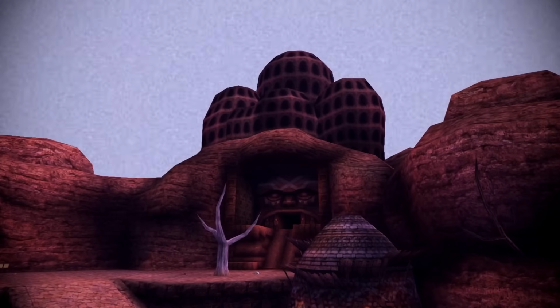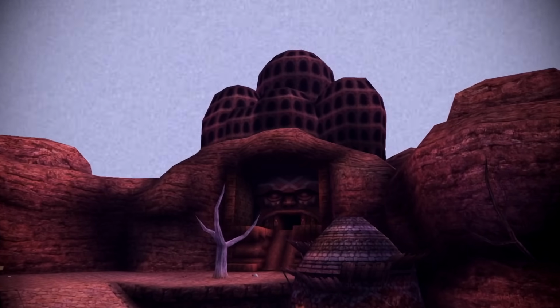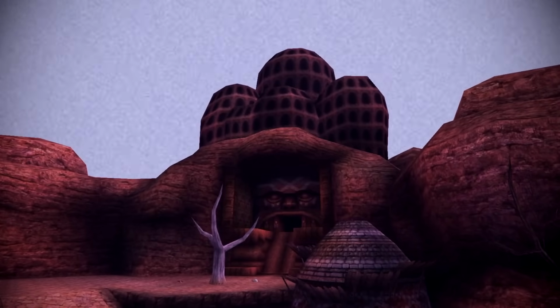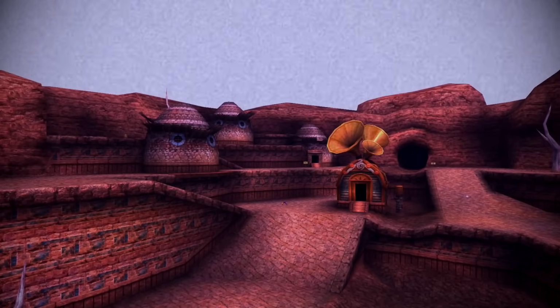The music of Akana sets the tone right away. This place is not somewhere you'll be comfortable. When Link finds this kingdom, it's haunting, and this is due to the fact that it's under a curse.